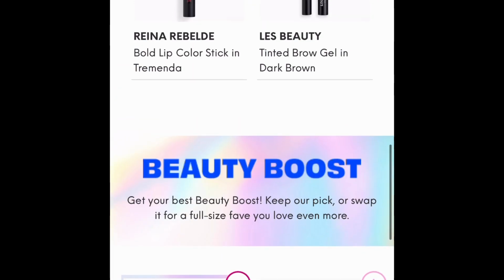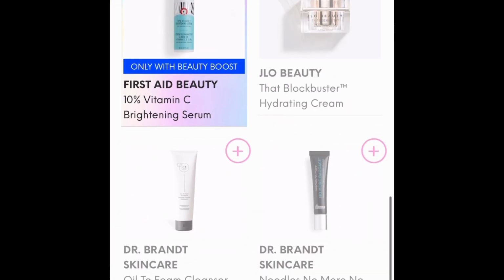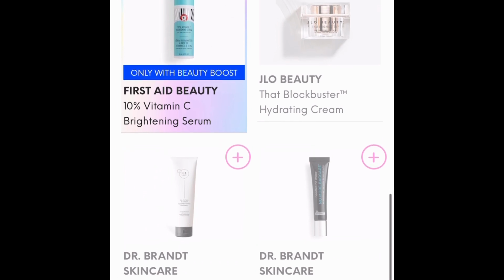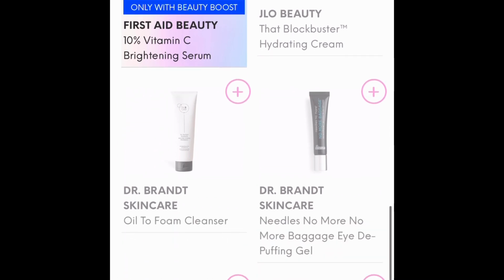Oh, my choices aren't great this month. Let's have a look at the beauty boost. So we've got the First Aid Beauty one. We've got JLo, that blockbuster hydrating cream. We've got a Dr. Brandt oil to foam cleanser. Dr. Brandt skincare needles no more.